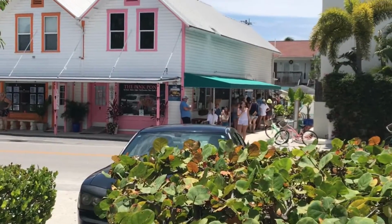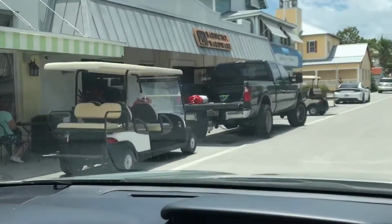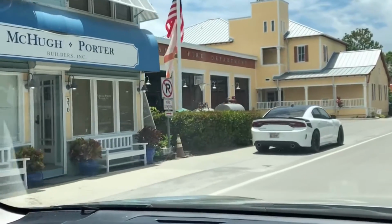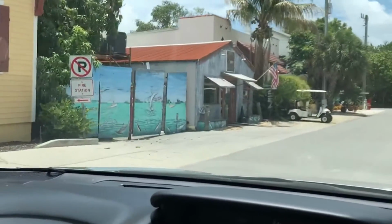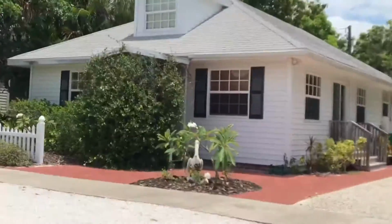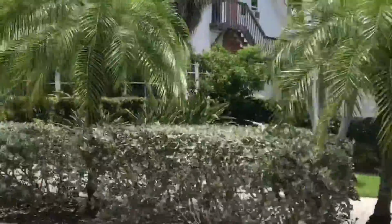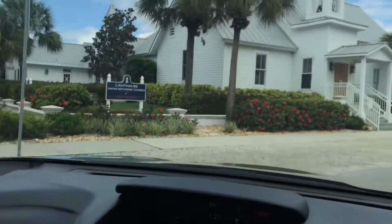Pink Pony is a popular place to get ice cream here in Boca Grande. And bakery. This is almost like what you think Nantucket is like, but smaller scale. Look at their big fire department for the small island. With all those wooden houses and churches, they need it. Banyan tree Pilates and yoga. I'm passing the Lighthouse United Methodist Church.